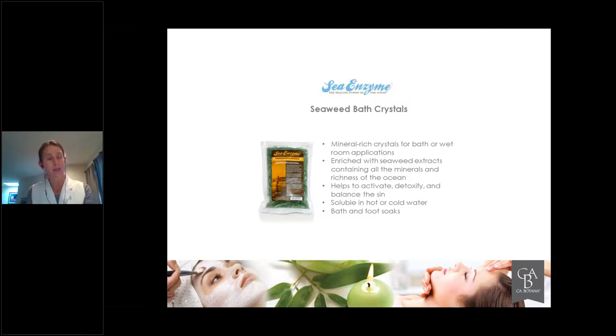The seaweed extracts and all the minerals in these bath crystals are truly transformative as well. So your client will be able to take this home, or you can use it as a foot bath in the clinic, or use it as a tabletop aromatic experience. And it will benefit them internally as well as externally.